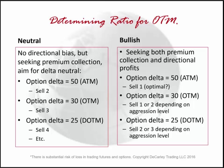And the reason being, if the market takes off sharply to the upside, you're really going to be in a lot of trouble on those options. Generally, if the market goes up moderately or trades sideways, you're going to do very well. But if the market goes up too far, you're going to have a lot of risk exposure. In fact, a lot more risk exposure than you would have by selling two at the money options. Because you have to keep in mind, the at the money options are going to be a lot more expensive. They're going to have a lot more time value built into them.